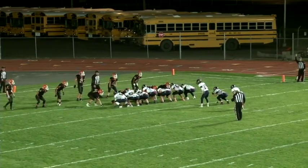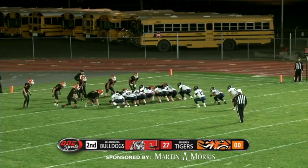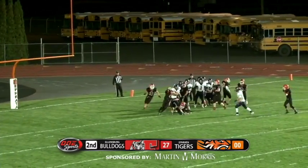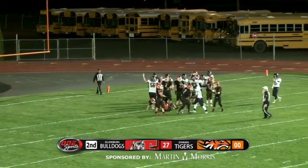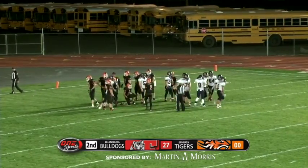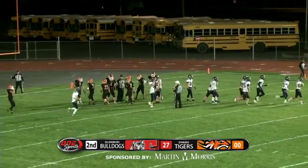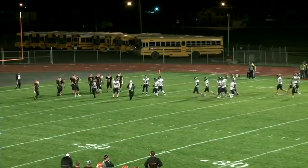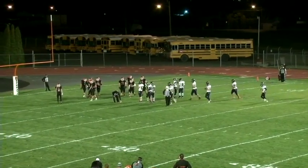Second down and goal. Bulldogs looking to punch another touchdown into the end zone. Hand off to Sherwood. Fights his way. They're going to say he just scored a touchdown, Ellensburg, with his back against the line even. Heck of an effort there. That was Mason Sherwood.